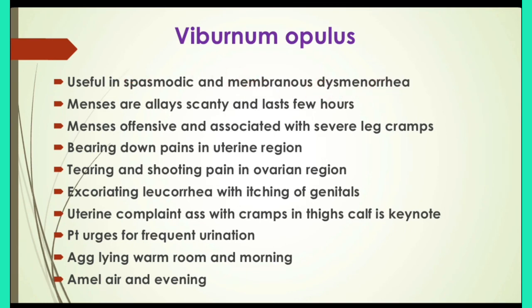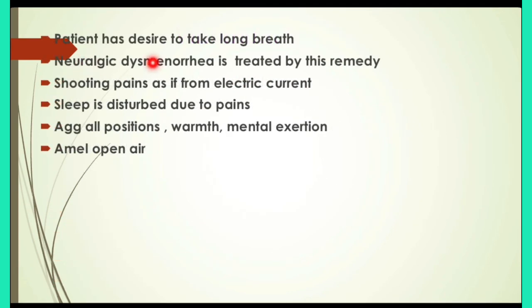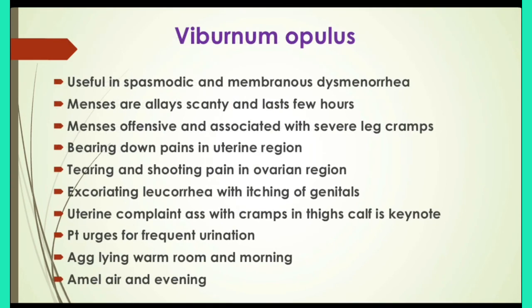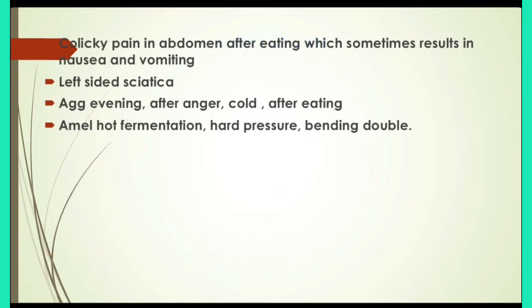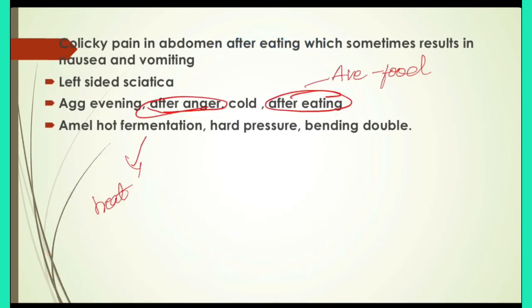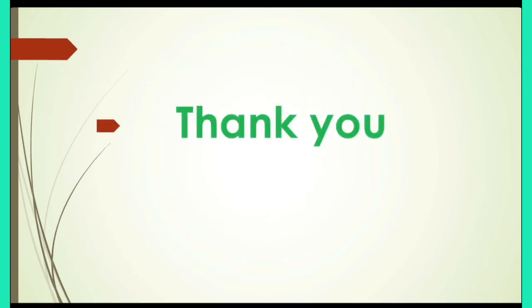Xanthoxylum is for neuralgic dysmenorrhea, and Viburnum Opulus is for spasmodic and membranous dysmenorrhea. Again, you have to write aggravation and amelioration. In Colocynth, ameliorations are for bending double and pressure. So this was it for today's class. These are the five remedies, and there are some more remedies, but these are the main ones which I have explained.